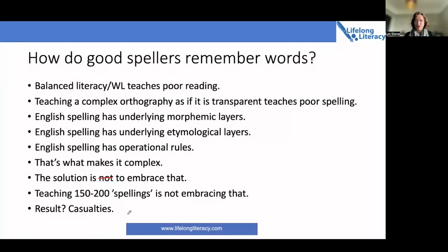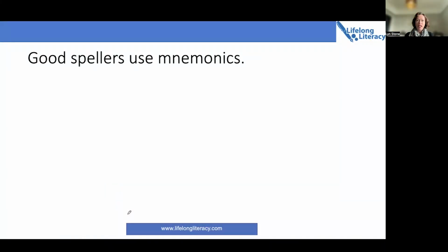I travel all over the world and work with schools and see children who are not progressing in the ways that we want them to progress. And one of the things that I've seen creeping in to the mistakes that they're making is that they are spelling words just like they sound to that child rather than integrating the morphemes, the etymology, and the operational rules.